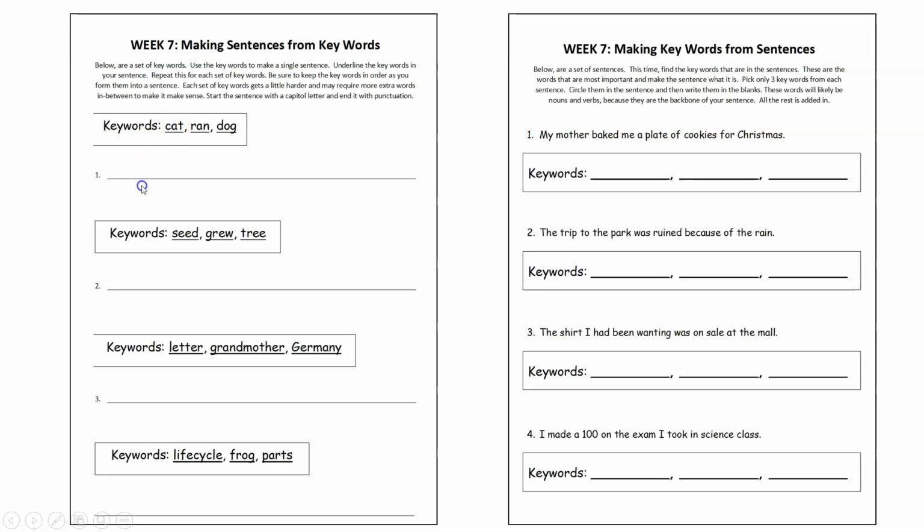Start with cat. So let's say the big cat, or you could just say the cat, or the fluffy cat, or the white cat. You can describe the cat however you want. Or you can just say the. So the big cat does what? What's our action? Ran. So I'm going to put suddenly ran. You could put just ran, or you could put quickly ran.